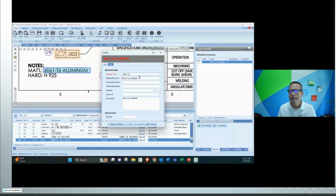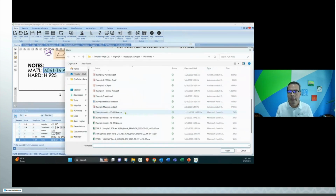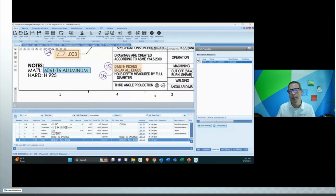Actually, I'm going to address the API later on, but you can add information in here if you would need to. Maybe you have a certain spec number that you get from a specific supplier. Sure. Most of our customers will upload a material cert. I have a sample one here I'm going to add to it. Okay. So now that I have that information in the database, it's always there.